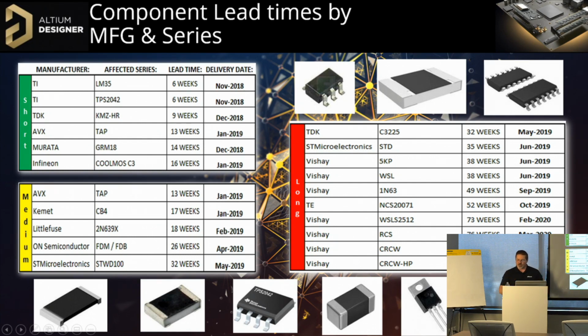This is a part of this whole thing about part availability. Component lead times are massive. What I would challenge you with is this: go into DigiKey, Octopart especially. Look at those lead times. You're looking at lead times of 6, 8, 9, 10 weeks. All right, 26 weeks for some of the longer ones. You're looking at times on just components that are just unbelievable.